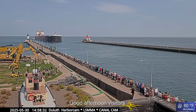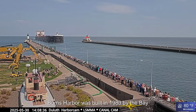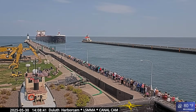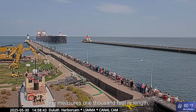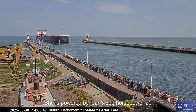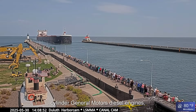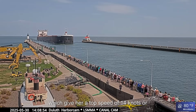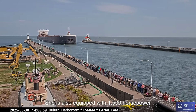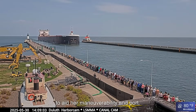Good afternoon, visitors. Right now we have the Burns Harbor entering the Duluth Ship Canal. Burns Harbor was built in 1980 by the Bay Shipbuilding Company of Sturgeon Bay, Wisconsin. She measures 1,000 feet in length, 105 feet in width, and 56 feet in depth. She is powered by four 3,600 horsepower, 20-cylinder General Motors diesel engines, which give her a top speed of 14 knots or about 16 miles per hour.